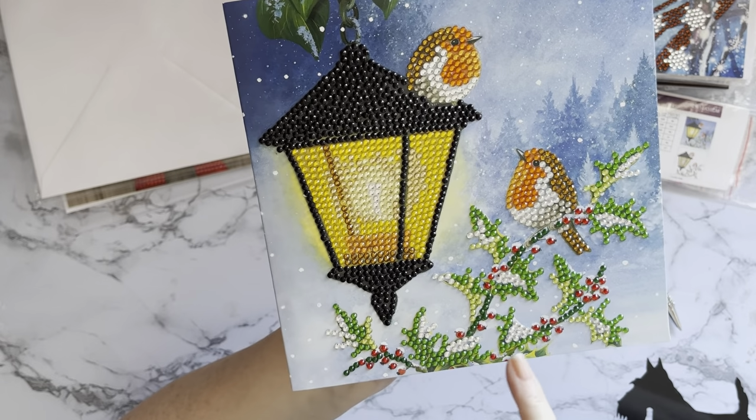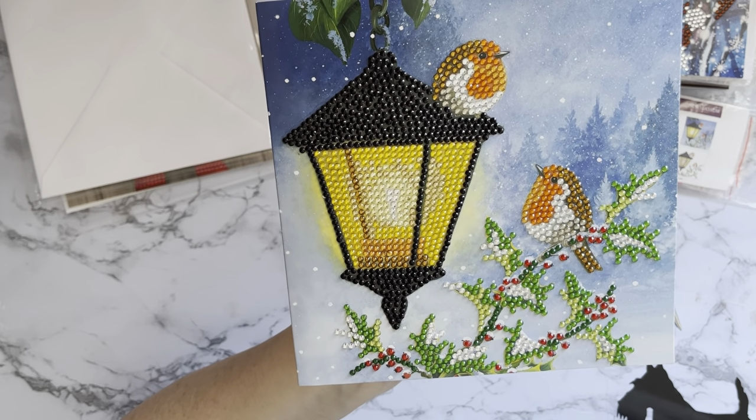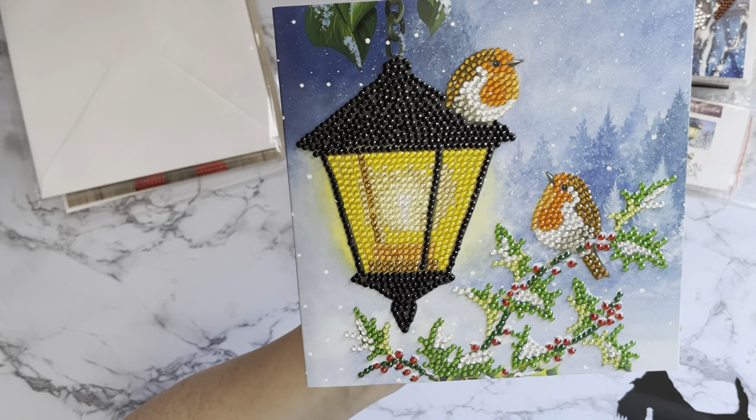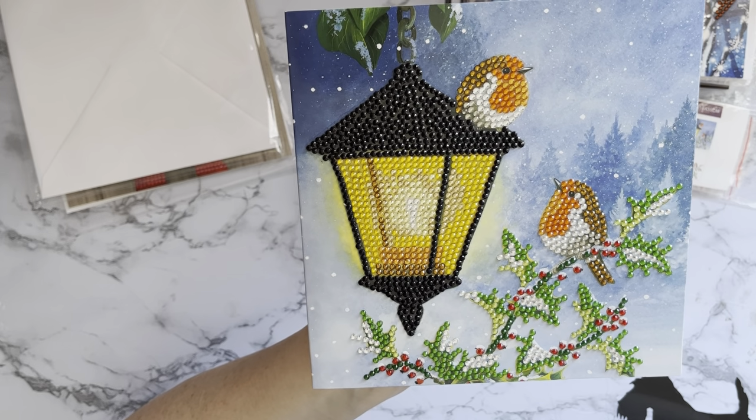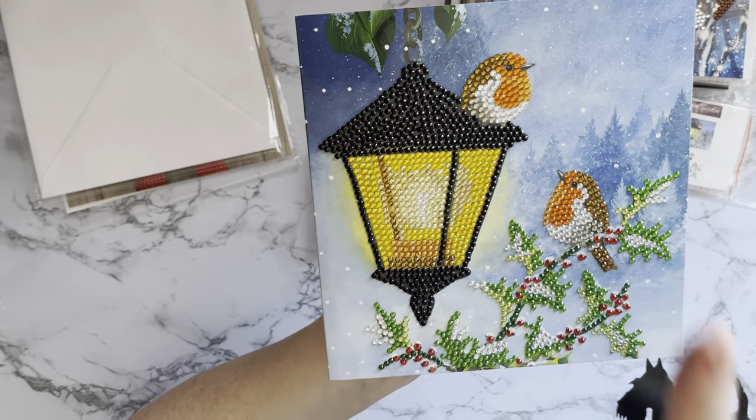And then all the different colours in the little holly berry leaves. So, yeah, you've got to be careful when you land on holly. You don't want to get prickled with the spikes on the holly. But I love the shading on the lamp. It really does look as though that bulb is glowing.